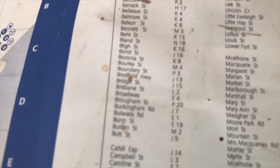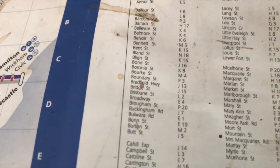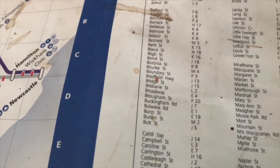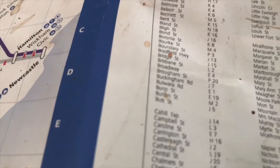K4, same. Belvoir Street, K6. Bennett Street, M5. Bent Street, K15. Bland Street, N18. Blythe Street, K16. Bond Street, J16. Boronia Street, K8. Burke Street, M4. Boundary Street, K3. Bradfield Highway, J13. Bridge Street, J15. Brisbane Street, L2. Broadway, E4. Bram Street, P20. Buckingham Road, J7. Bulwara Road, E1. Bund Street, E19. Burden Street, M2. Butt Street, J5.